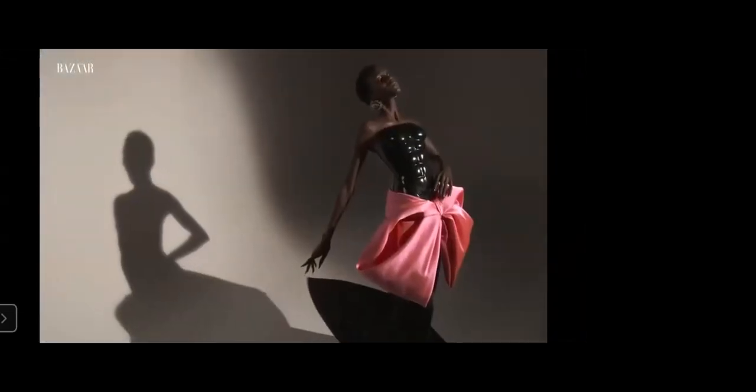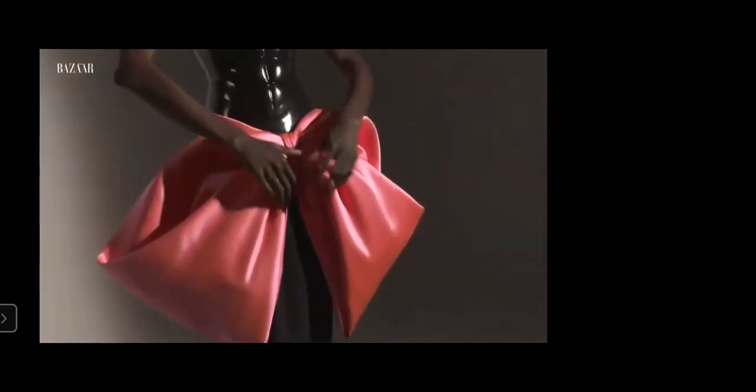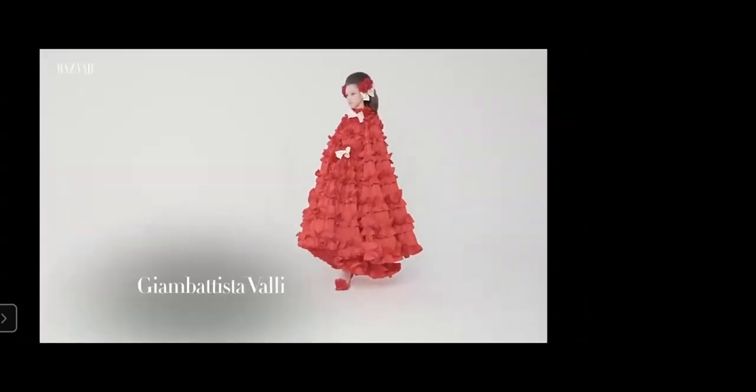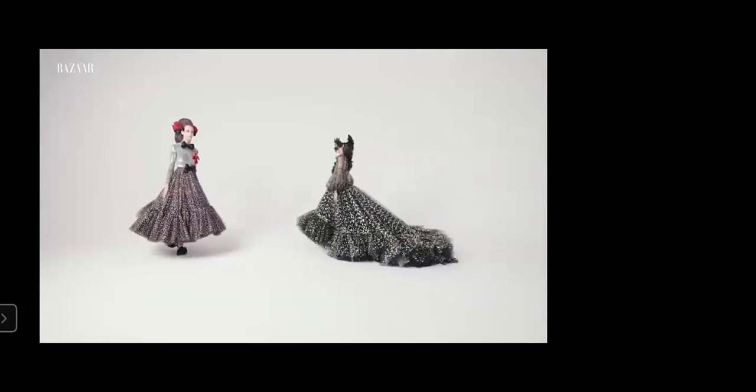Look at the earring. Wow. Look at that earring. 还有蝴蝶结，对不对？你看，好大的蝴蝶结。That's another pattern. 是一个图案。Wow, what about this one? So many flowers.